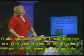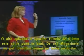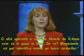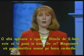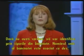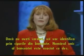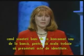Okay. Another application for this, this little Hitachi Mu chip, the tiny 0.4 millimeter chip, is to actually put these in cash money. Now, remember I said earlier that the store wants to know who you are, and they can't know that if you're not scanning a credit card, if you're not paying with a loyalty card. And one of the ways that it would be possible to know who you were down the road would be to make cash registered to individuals. If cash carries its own unique identifying number, that number can be registered to whoever last received that cash.